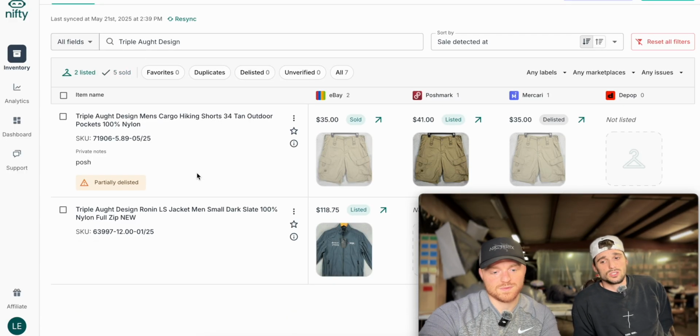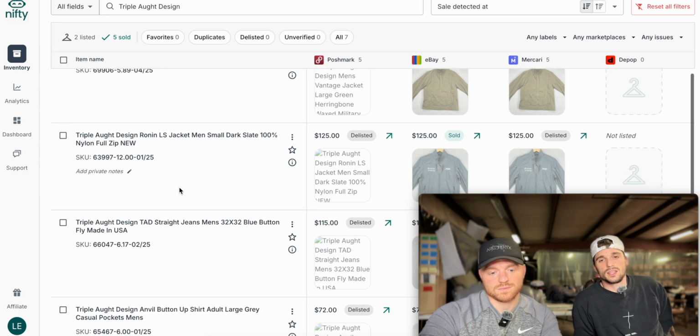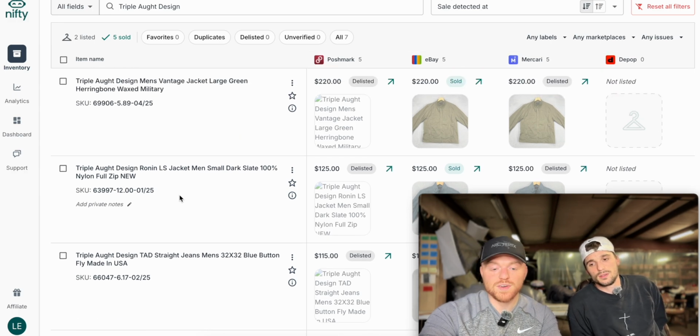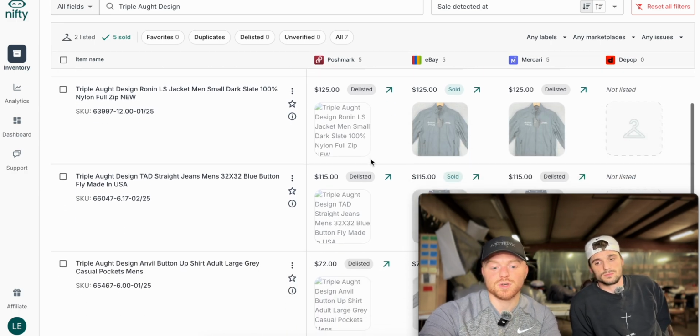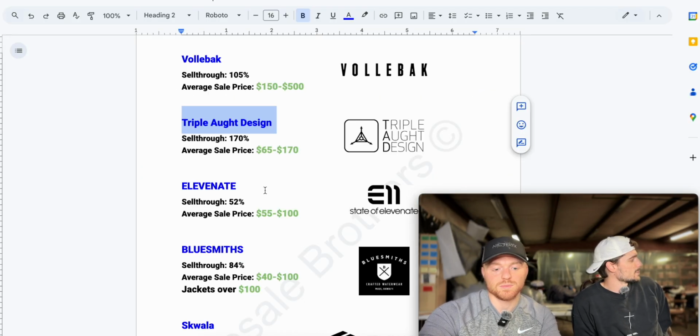Actually, we did just sell those shorts right there for like, was it? It wasn't 30. Maybe it was 35. So right now we have 1 listed. Yeah. And 6 sold. So we just sold that, and it had like huge stains on it and stuff. But if you do find it, I mean, crazy prices. You got 220, 125, 115, 72, 200. So we're getting good money out of that stuff.